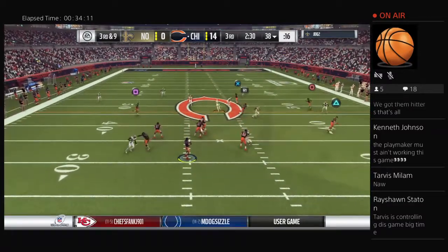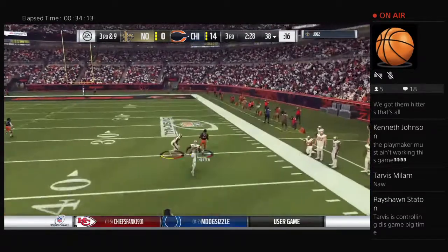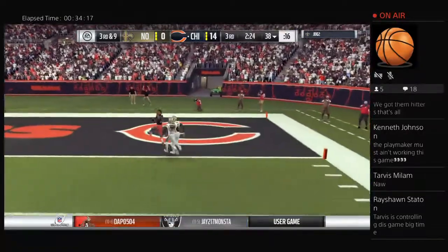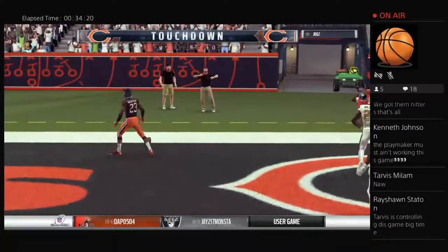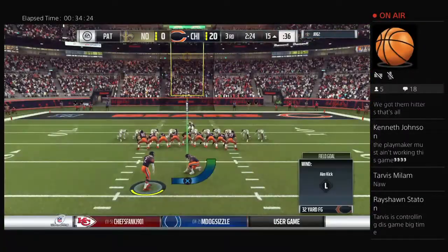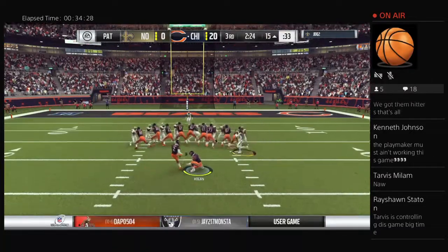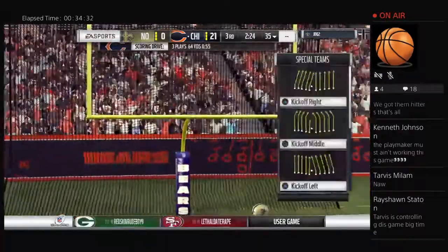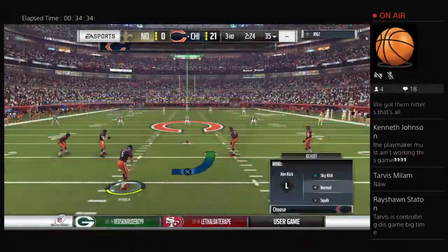On 3rd down, he'll drop to throw. Going right side here, and that's complete. Touchdown, Chicago! A big play there, 62 yards, and the Bears will add on to their lead. And correct me if I'm wrong, that was just a simple fly route, wasn't it? No, there's nothing to correct at all. You've got it down pat.